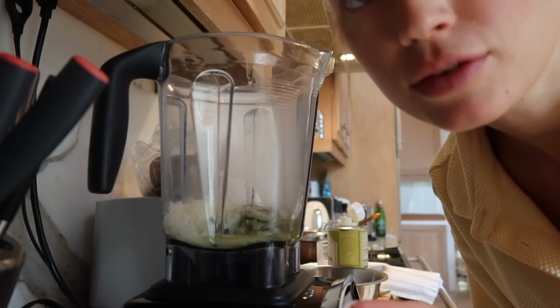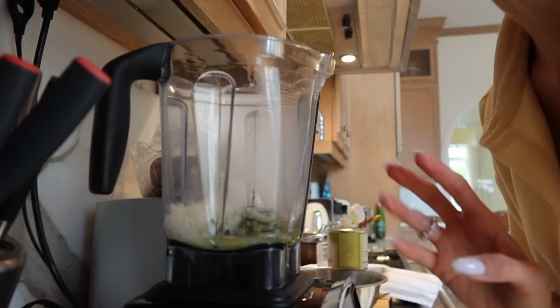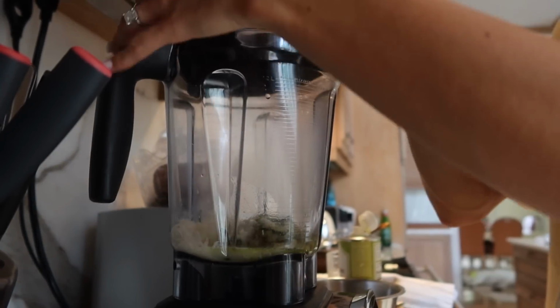Honestly guys, I completely forgot, but it would be great if you would add basil in there as well, but I forgot about the basil. My husband would not approve of this. Oh well. Anyway, keep in mind the basil would be really good in here. Okay, but let's blend it as it is.